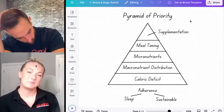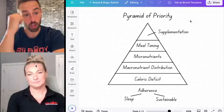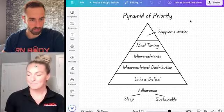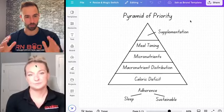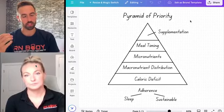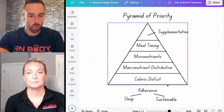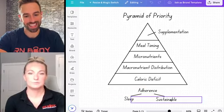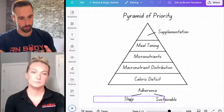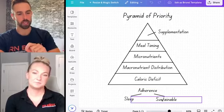If you go to a gym and your personal trainer's first words are, cool, here's all the supplements you should take, they're just trying to make more money off you, I promise. The goal is not to sell you supplements. That should never be the priority of a coach. The priority of a coach should be to help you make things sustainable. And one of the ways to make things super sustainable is sleep. So adherence, sticking to it. Sleep, sustainability, that is number one.